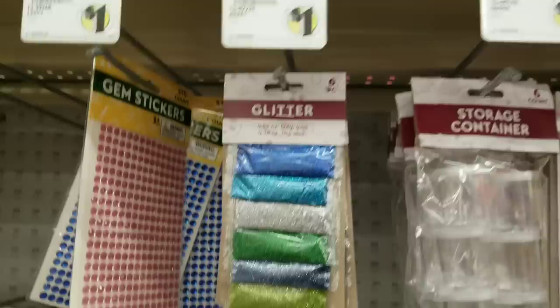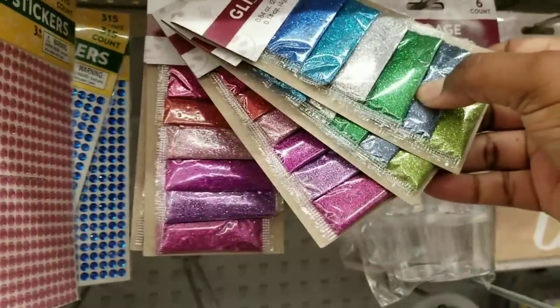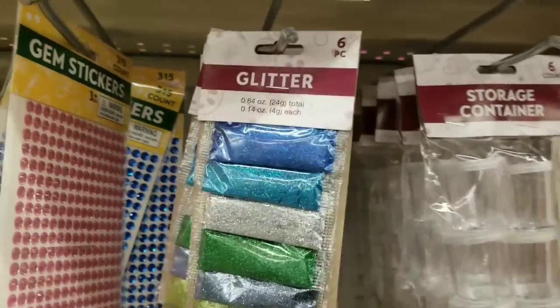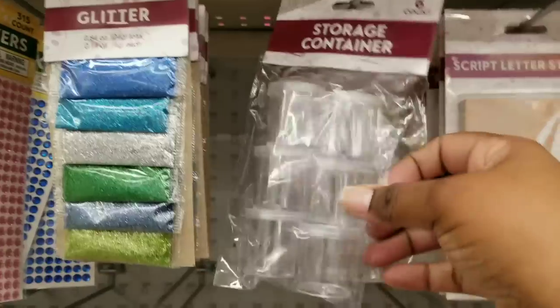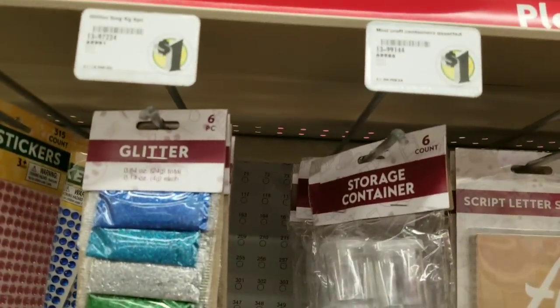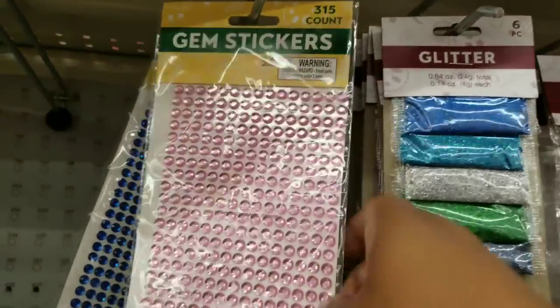And of course, they have the assortment of all of the little trinkets and things you would need for your crafting, such as these packs of glitter designs that you want. They have sheets of gems, and they have these little storage containers. All of these things we usually see at the Dollar Tree. They're only $1 at Family Dollar.